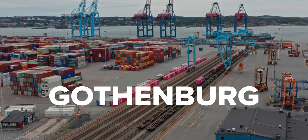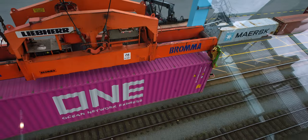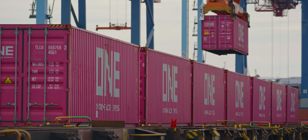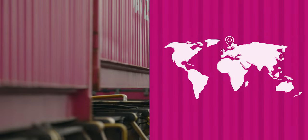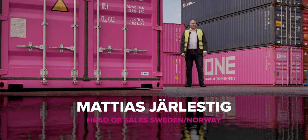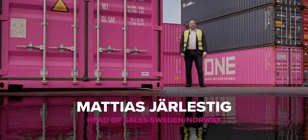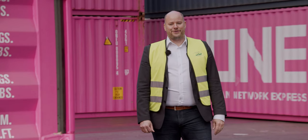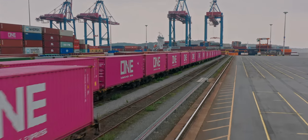ONE is proud to be part of this premier connection between supplier and global market. In this case, from Malungsfors in Sweden to Tokyo, Japan. It feels incredibly fun and exciting to roll out this first tour. It's also a sight for sore eyes to see a fully loaded train with 32 of our 40-foot magenta containers traveling through Sweden.